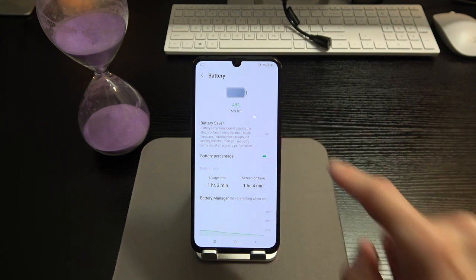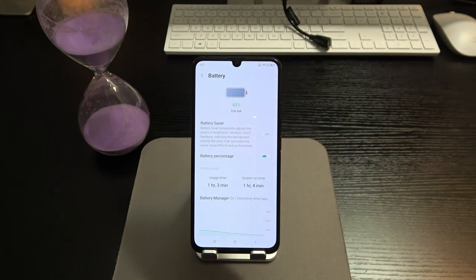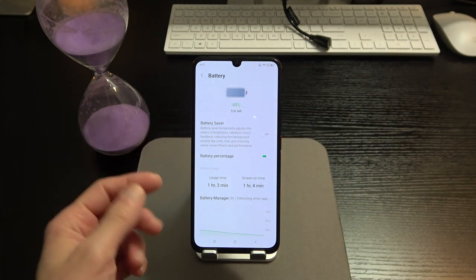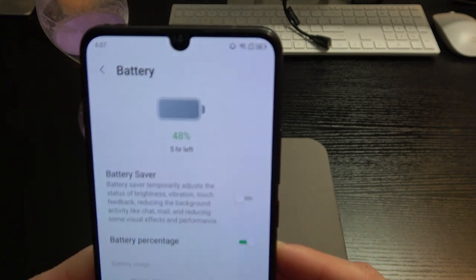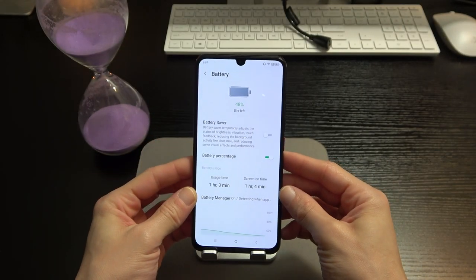If the battery indication number at the top right is too small, then you're going to have to go in here to your battery settings to look at the percentage right there, which is highlighted in green. And you can see right now we're at 48%. Okay, and then this is where you have all your battery optimizations as well.